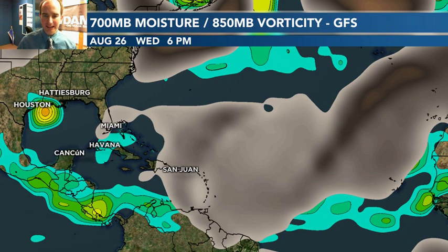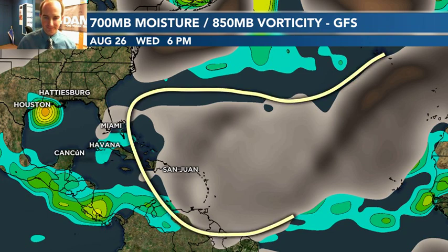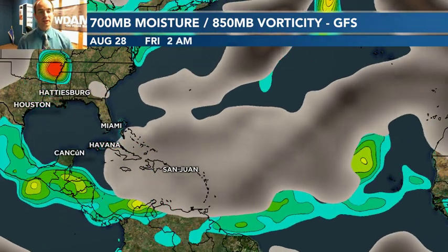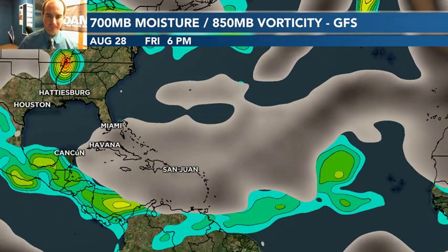And then back in behind that, look at all this dry air. After a reasonably active tropics for the last couple of days, I think we can all welcome a little bit of dry air out there. Now, it doesn't last forever.